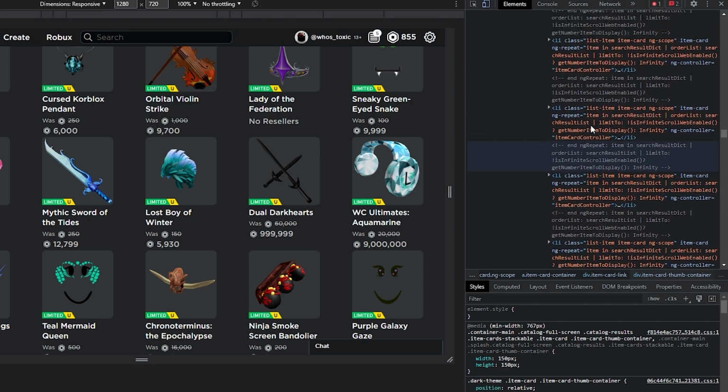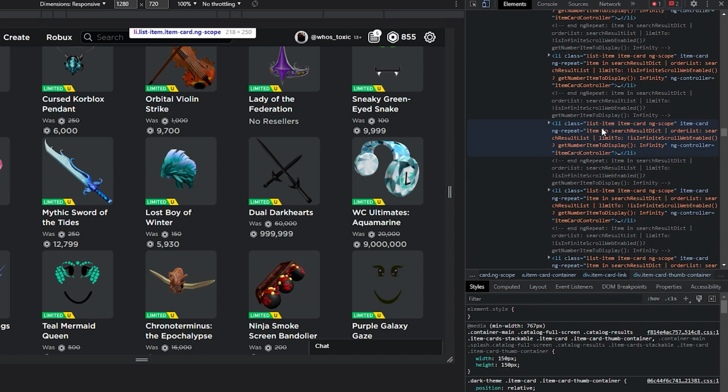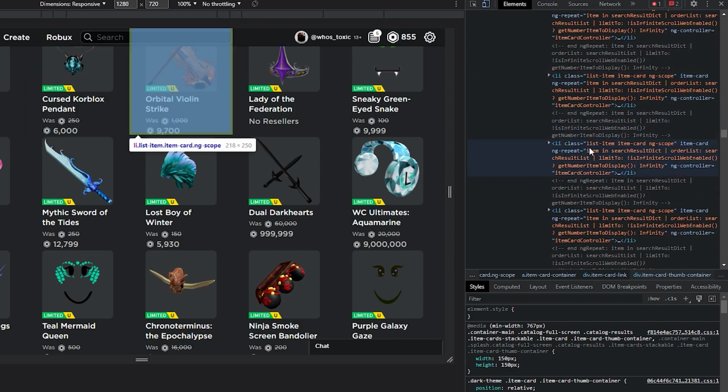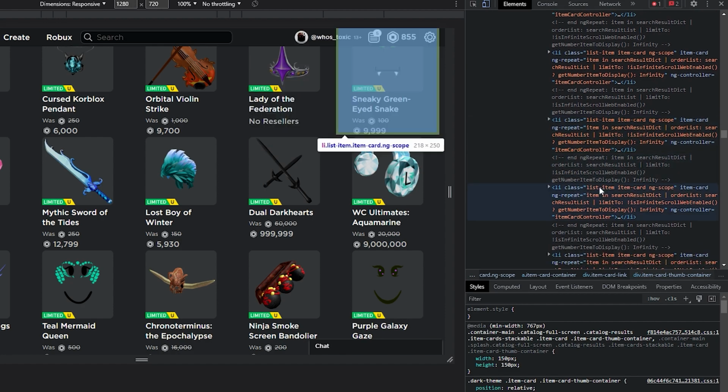Because as you can see on the side, I'm scrolling through, and this is basically every single item on the catalog. And what I'm actually going to do is show you guys right here. Every time I hover over something that says this LI class list item, item card, NG scope, whatever, it hovers over a new item here. Like for example, this one is the orbital violin strike, as you can see. This one is the Lady of the Federation, and so on and so forth.